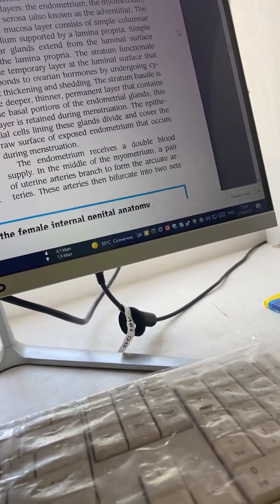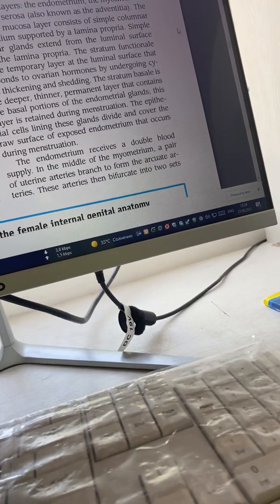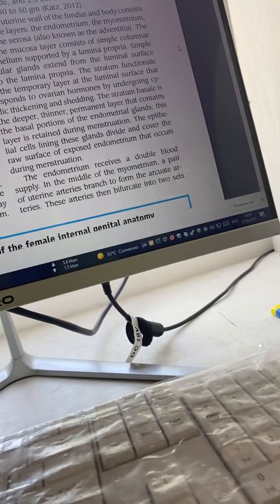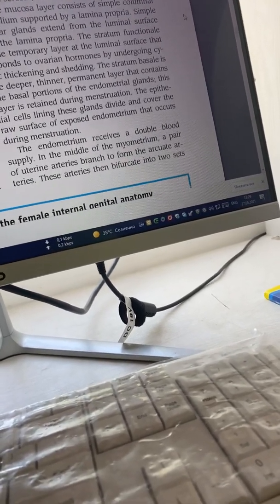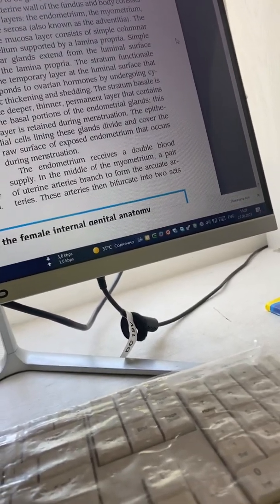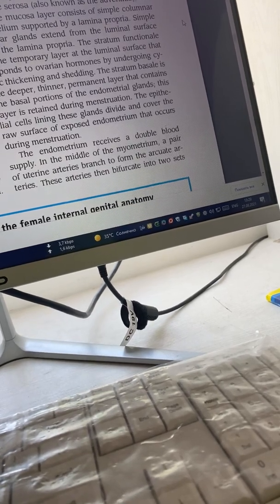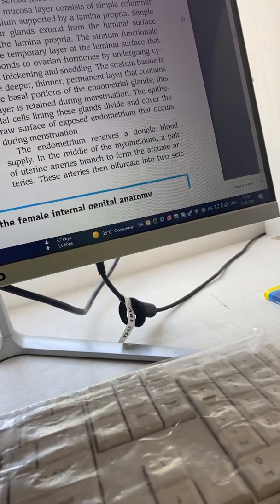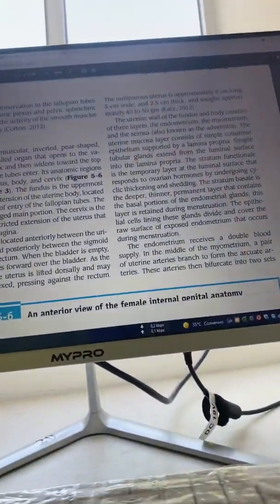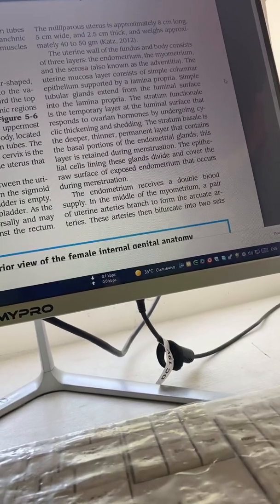cyclic thickening and shedding. The stratum basalis is the deeper, thinner, permanent layer that contains the basal portion of the endometrial glands. This layer is retained during menstruation. The epithelial cells lining these glands divide and cover the raw surface of exposed endometrium that occurs during menstruation, and the endometrium receives a double blood supply in the middle of the myometrium.